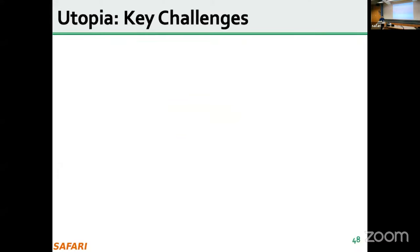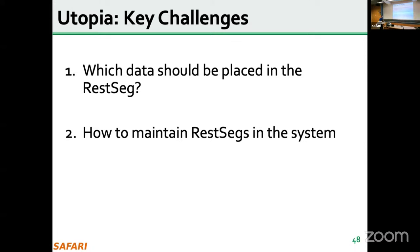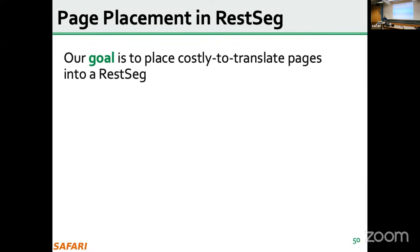Let's see the key challenges of Utopia. First, which data should be placed inside the restrictive segment? Which pages should be placed there, and why? How would they benefit? Second, how can we maintain restrictive segments in the system along with flexible segments? What about migrating data from one to another? How do we allocate? How do we replace? And third, how can we integrate Utopia in the address translation pipeline? What sort of hardware support do we need to make the restrictive segment walk faster, for example? Let's focus on the first challenge.